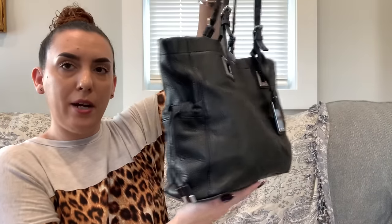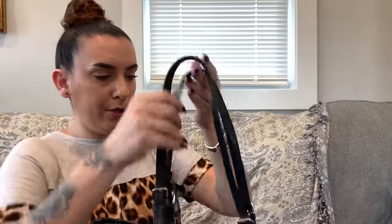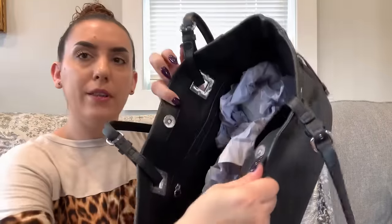You have side pockets. There's the back. Corners and bottom are in really great condition. Handles are in really great condition. You can adjust them about an inch longer and shorter. It looks like somebody did that, so there is just a little bit of folding from when it got put into those holes. And then the interior, you have a snap closure and it's one compartment.